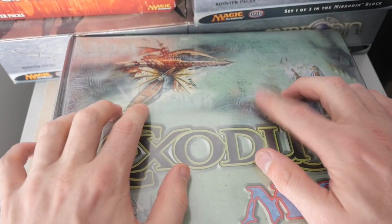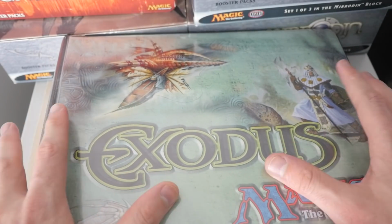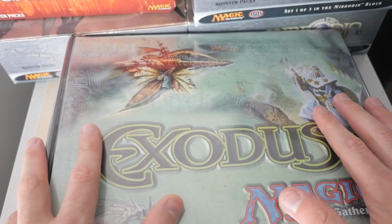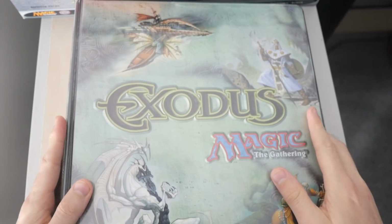Alright, so I'm going to pause the video, and then I'm going to set up the camera a little higher so we can actually see a little bit more of the table here. Alright guys, let's do this. Okay, I adjusted it a little higher.